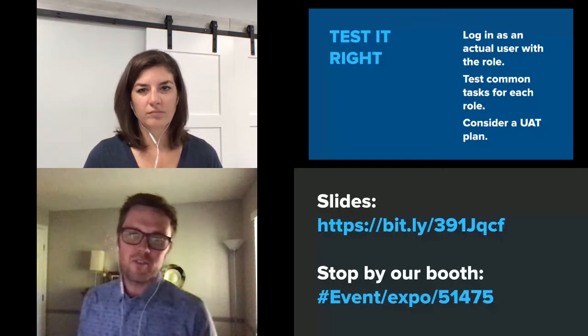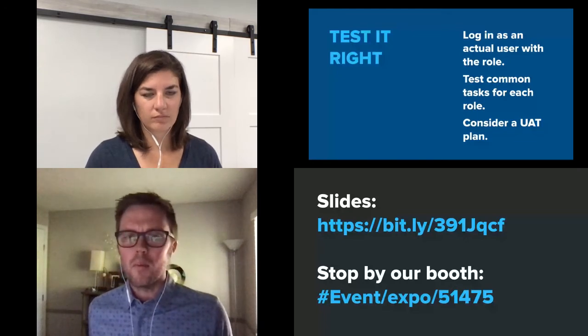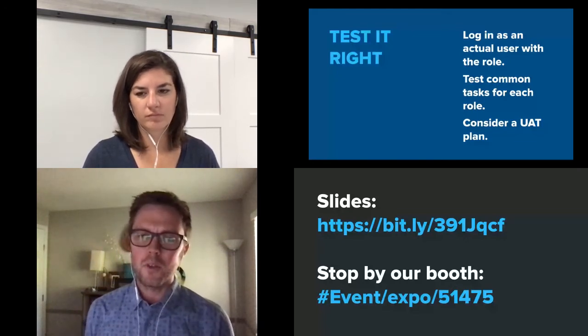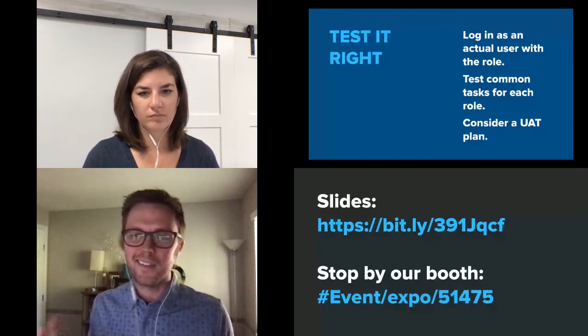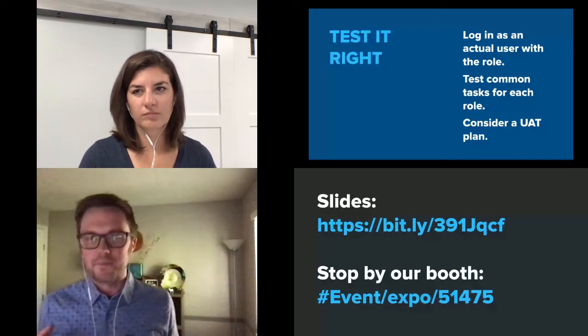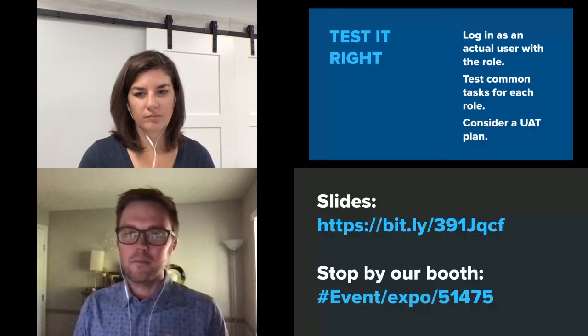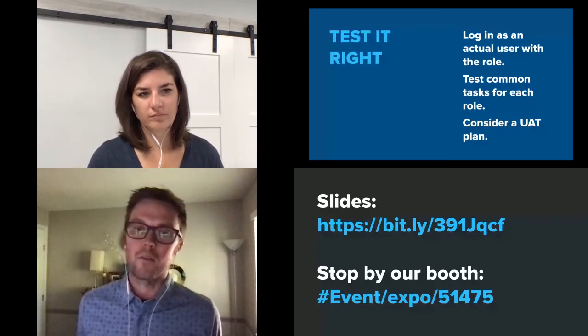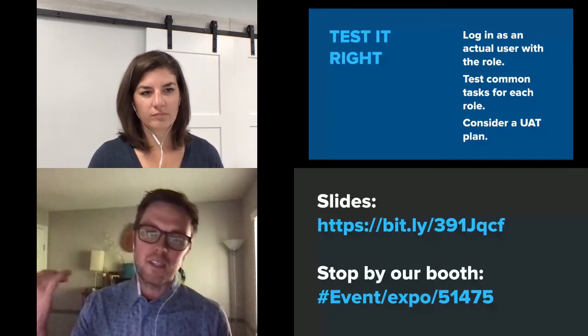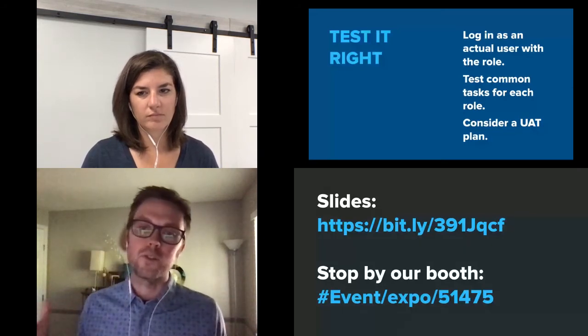And that's where we found that something like a UAT plan can be really helpful. For anyone who's not familiar with that acronym, UAT is user acceptance testing. I think it probably gets called a lot of different things in a lot of different places. But the general idea is a single document, almost like a user story doc, that contains all of the things each admin role should be able to do and everything that would go into testing this site.